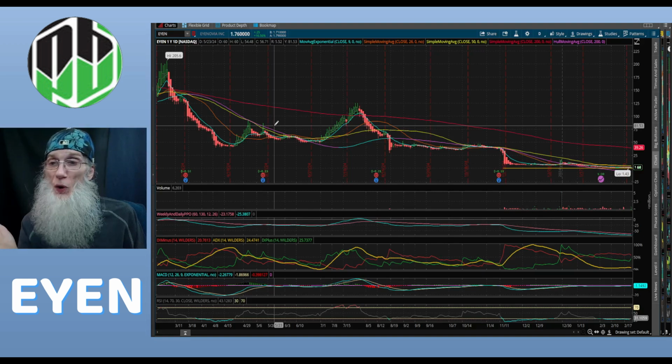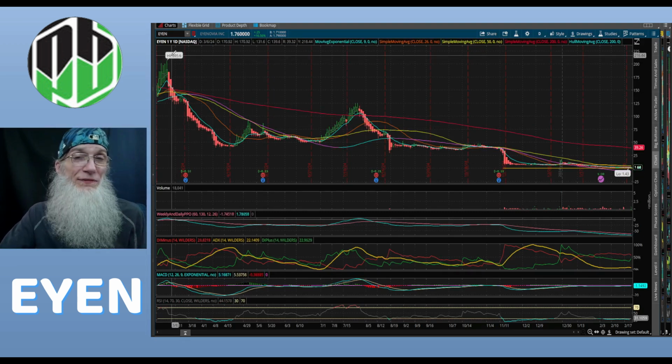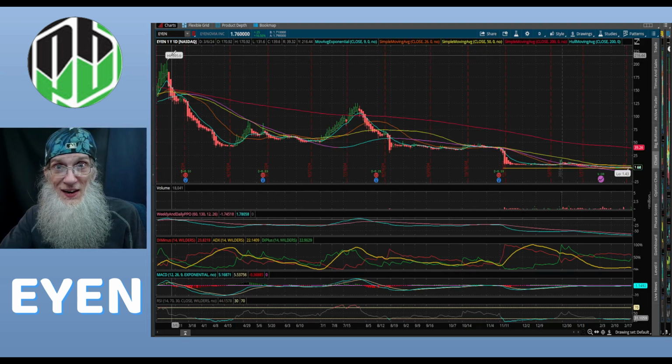Got her opened up to a 1-day, 1-year chart so we can get an overall feel for where the chart's been going and get our 52-week high and low if possible. So we've got a 52-week high about a year ago of $205.60. Is that possible? No.